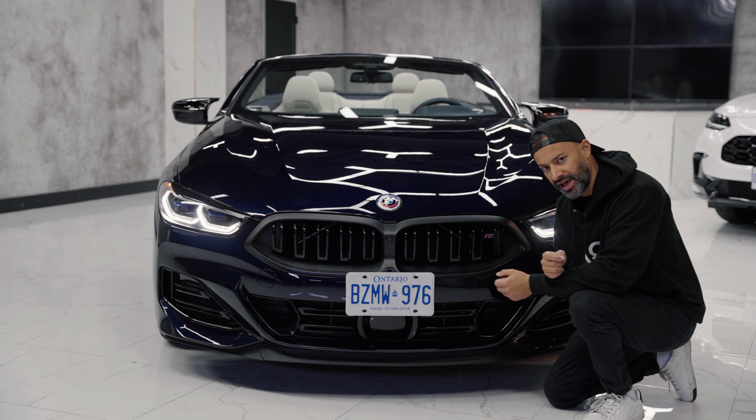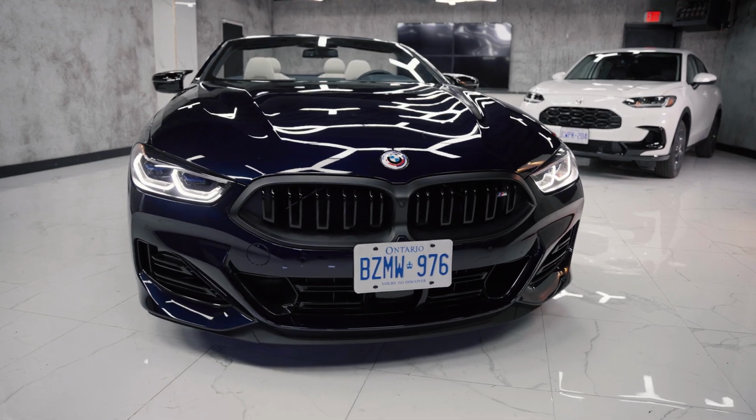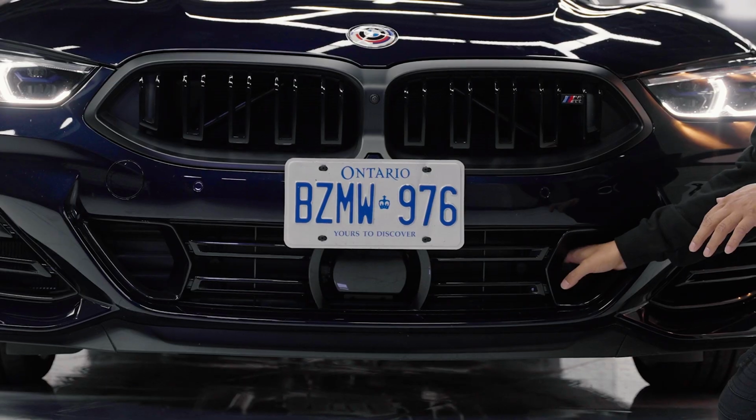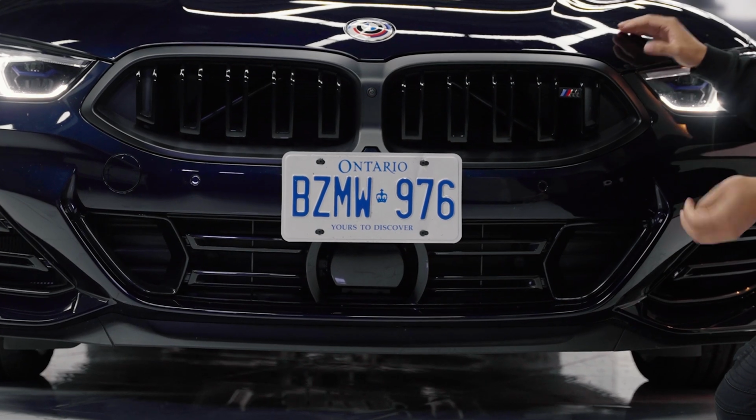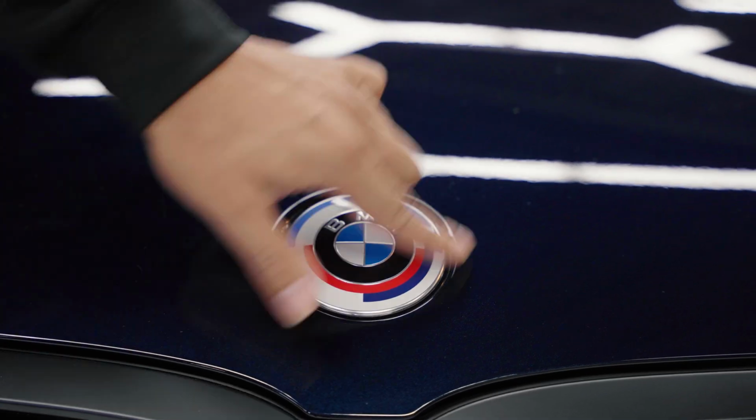Yes, there is the M badge, but it's because this is an M850. Now moving lower in this aggressive front bumper, everything is functional. Every single inlet is functional, including these shutters that open and close for better cooling. And then to wrap it all together is this 50-year anniversary BMW beautiful logo.